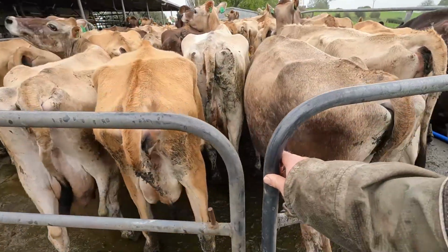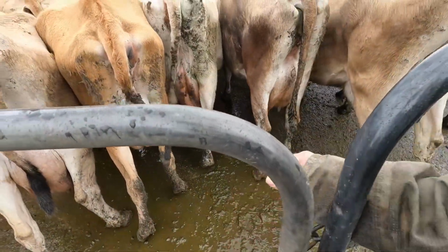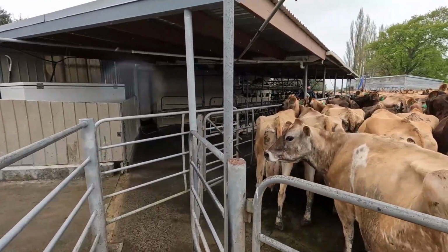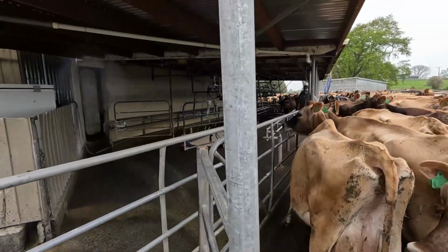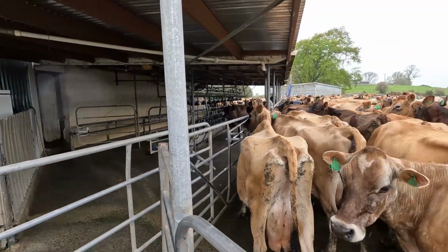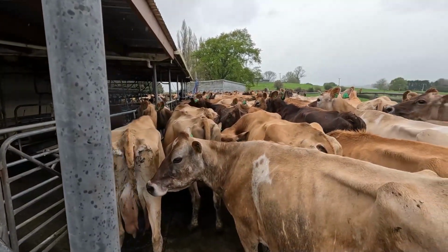Here we go. It's just a few over here. So there's a row in there. I might put another row in there, I think. That's what he's doing. Or a few more cows anyway, just to take the pressure off this yard in here.